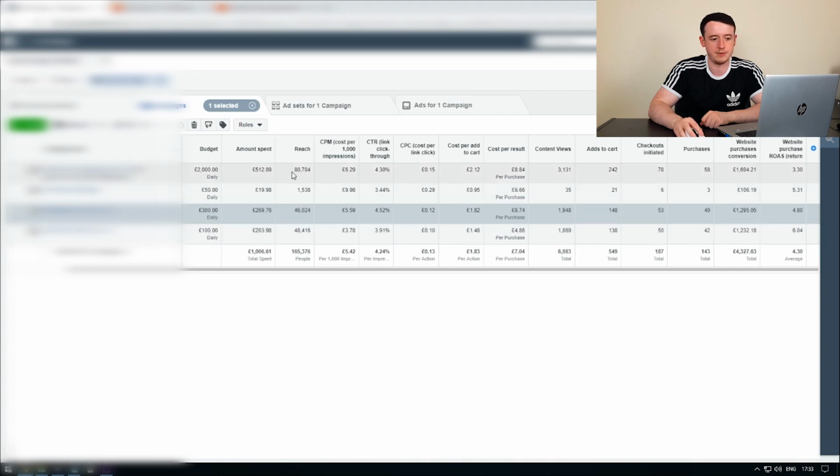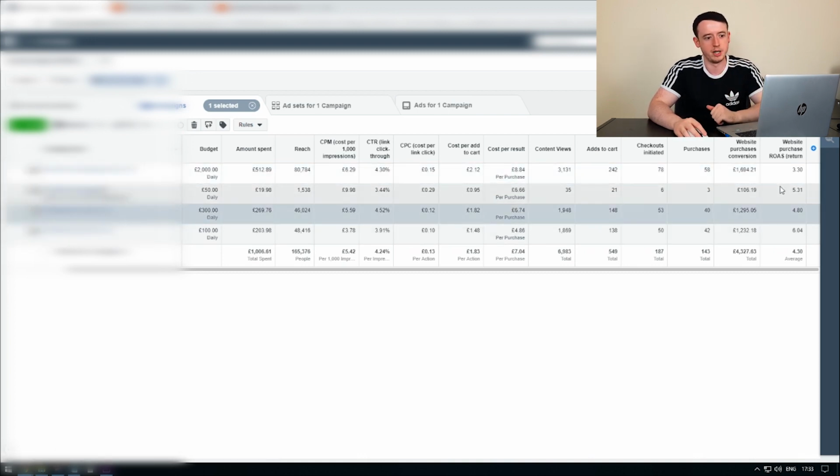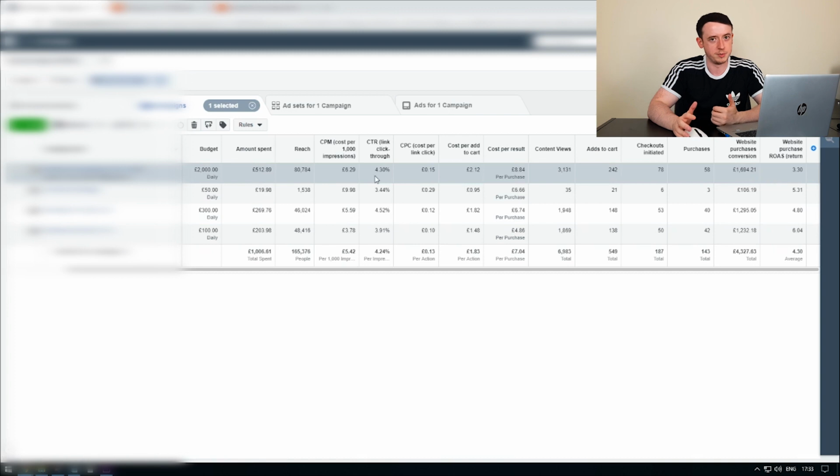As you can see, it's a little bit lower on the ROAS, but that is expected. When you start to scale to high numbers, your ROAS will start to take a little bit of a dip, but it was still really profitable. So anyway, this was working quite well.